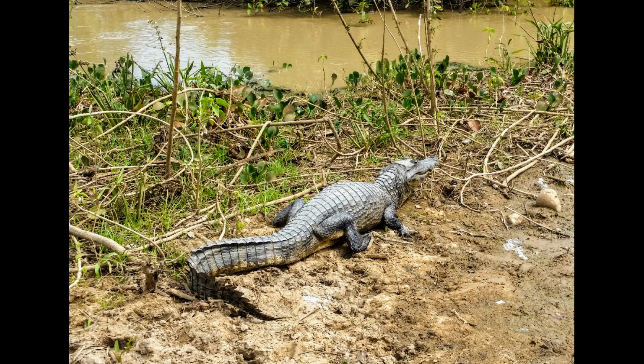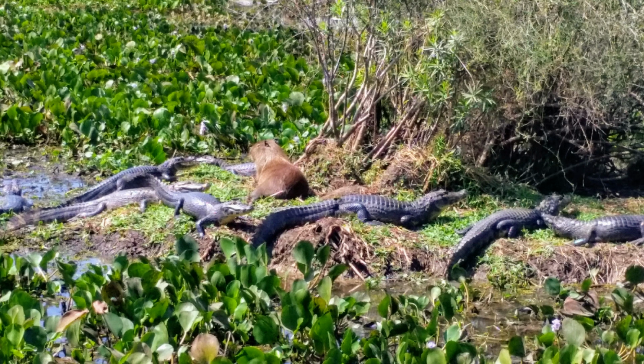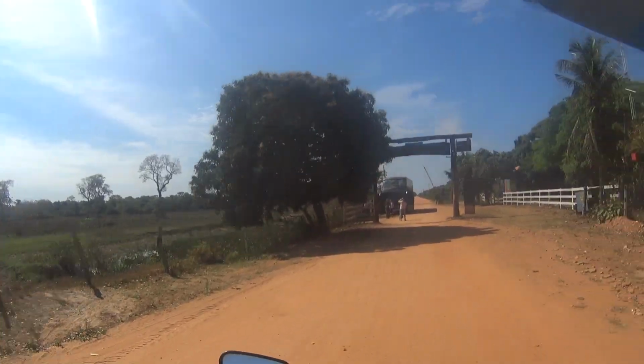But I wasn't the bravest mammal. A little while later, I took my favorite picture the whole time. This capybara just chilling on this island of jacare. Just the look on his face, something about it just really made me smile.